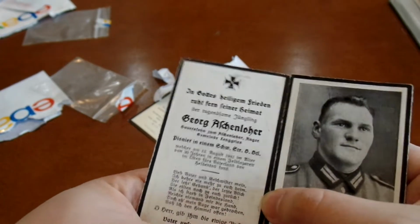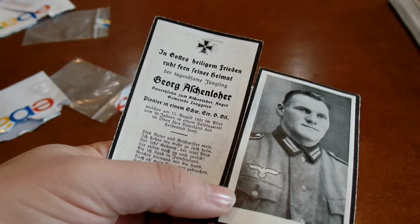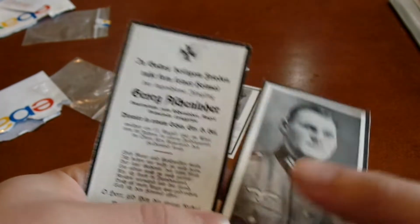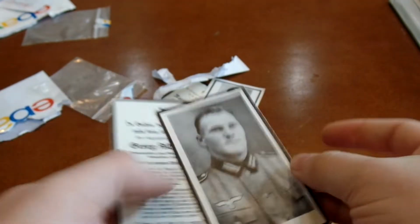George Ackenlower, pioneer in a heavy straw B battalion. I don't know what straw B is. I'll have to look that up and verify. Killed August 13th, 1941, at the age of 30. Yeah, I think those two go together.